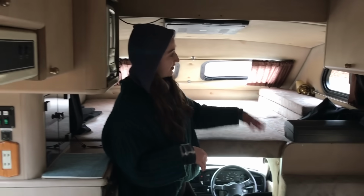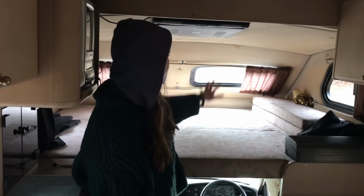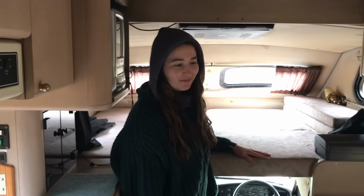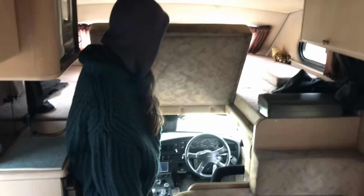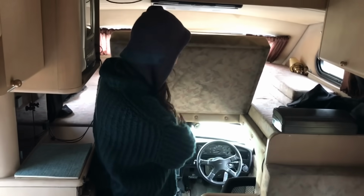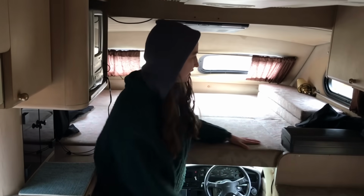So like Zach said, we have the sliding windows over here. We also have some windows right in the front. They don't open. We don't really need them, but they're there. They're a nice view if we are laying up there reading a book or something. These also come out so we can get some more room in the cab if we want to, if we want Willie to kind of have some space to overlook us and watch the road with us. So there's a lot we can do here.